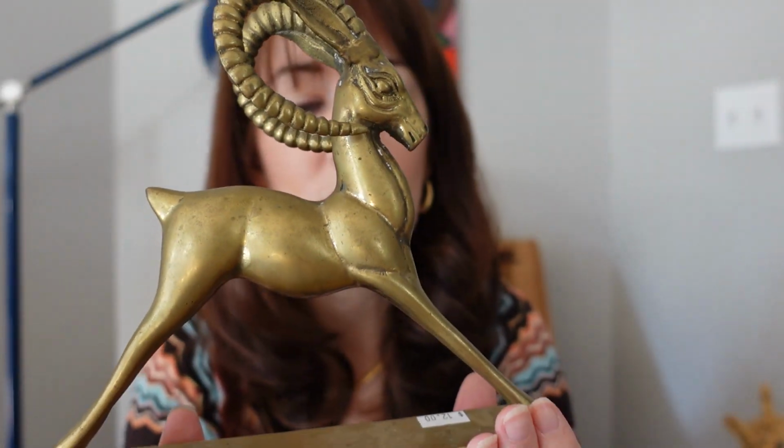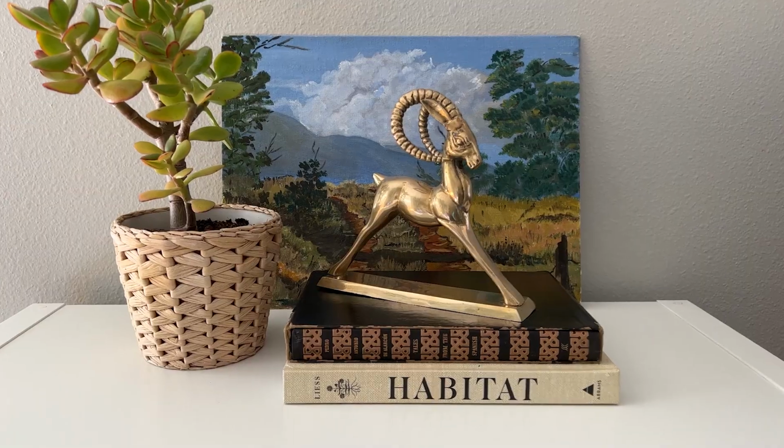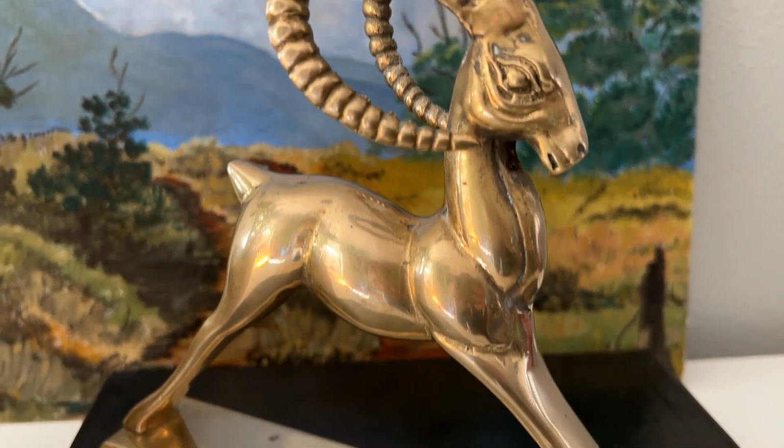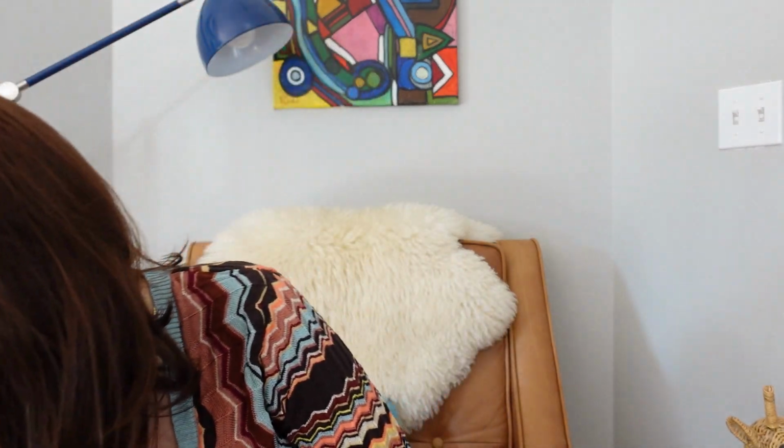And then the last one, which I think I paid full price, was this ram. So this was 12. And at first I was like, is this a bookend? But no, clearly it doesn't have a flat surface too. And it's not as heavy. And this one is very dingy dirty. So I will be cleaning this guy up. But I thought he was really, really cool, especially if a ram is your horoscope sign, your astrological sign. I can't remember which one is the ram. But anyways, I thought that would be very cool for that person who has that. So anyways, these were all the brass pieces that I got.